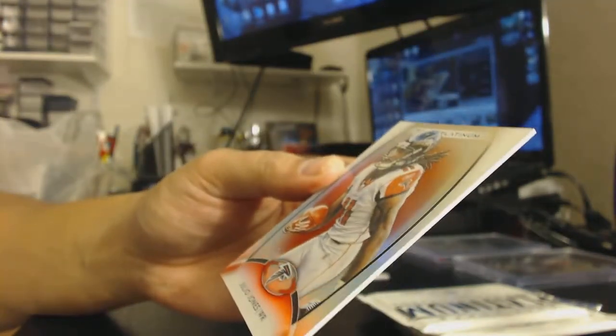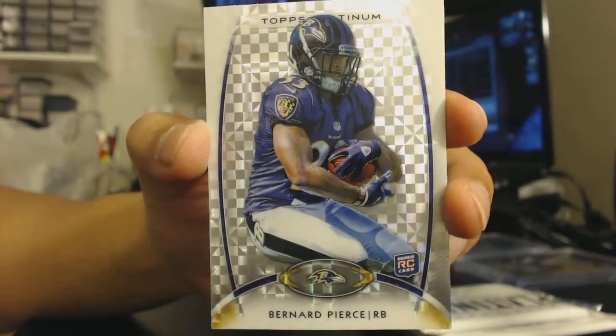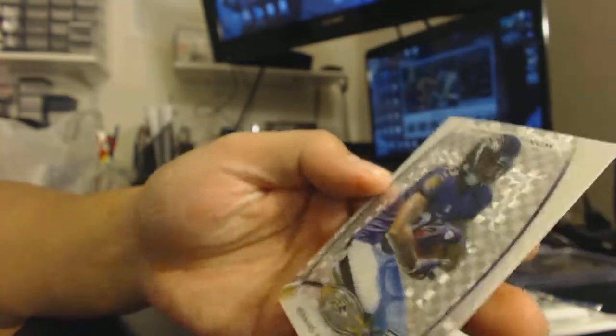Okay, so this is the different sets you gotta collect. Alright. Then your rookie card is Bernard Pierce, the Ravens. Nice. Cool. Alright, next up, let's see.